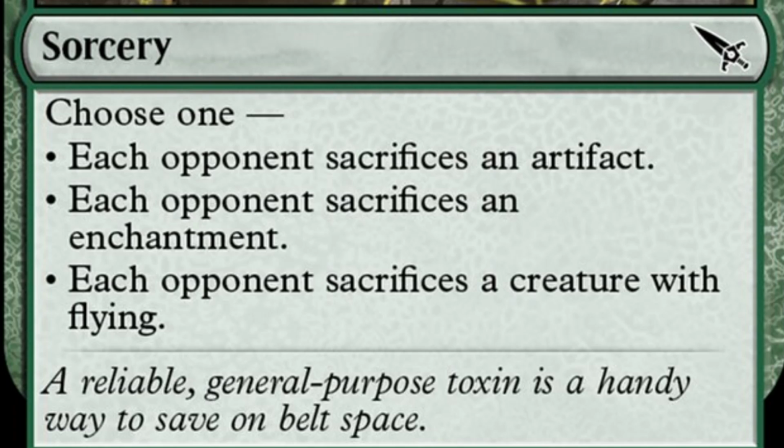As a sorcery, it says choose one. Each opponent sacrifices an artifact, each opponent sacrifices an enchantment, or each opponent sacrifices a creature with flying, which means it's really going to help you in Commander. It works brilliantly inside of Standard, and I'm not sure if it has a home in Modern, but I'm sure somebody could drop that in the comments section and let me know if it's even being played in that format.